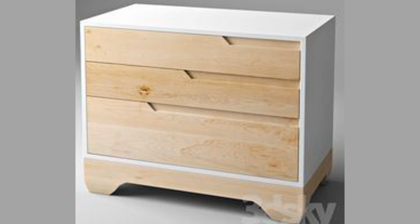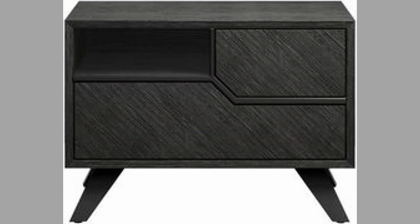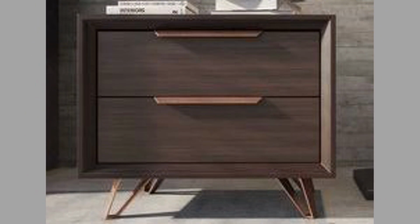The social aspect of coffee tables cannot be overlooked. These pieces often serve as gathering points for friends and family, facilitating connections and shared experiences. Whether it's enjoying a cup of coffee in the morning or hosting a game night, coffee tables play a central role in creating memories. The act of sharing space around a coffee table fosters a sense of community and togetherness, reinforcing the importance of relationships in our lives.